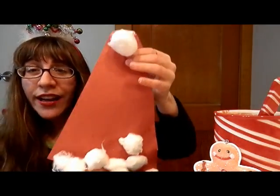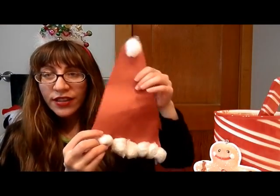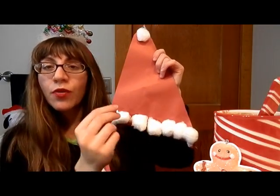And just cut out a triangle, and I showed the kids mine. So here's one that I did in front of them. And I said, okay, here's what we're going to do.